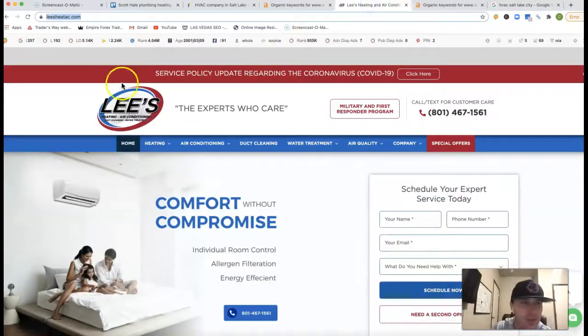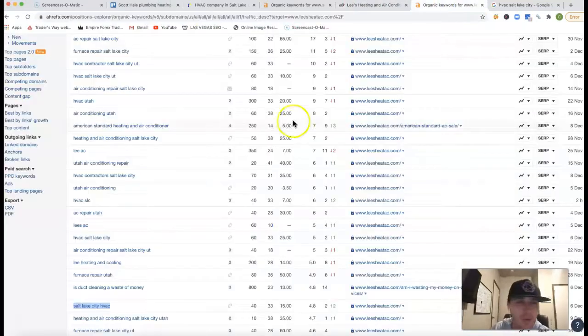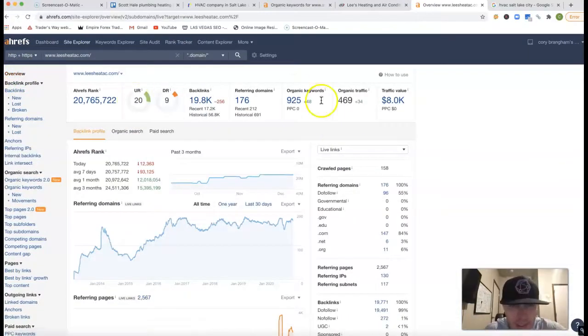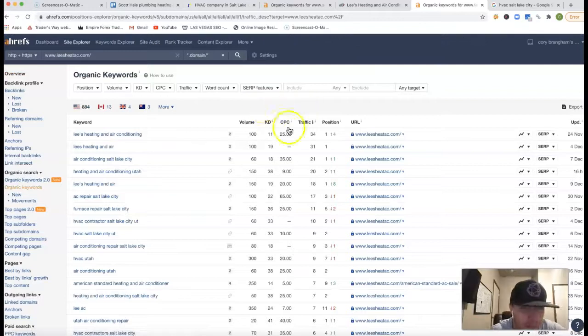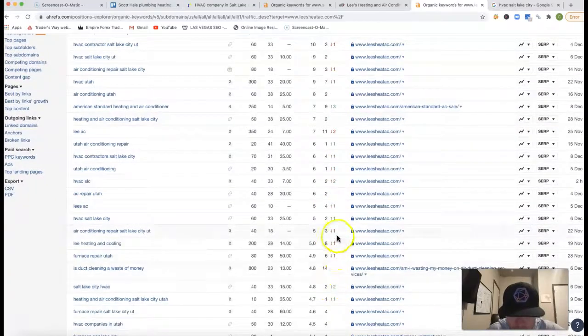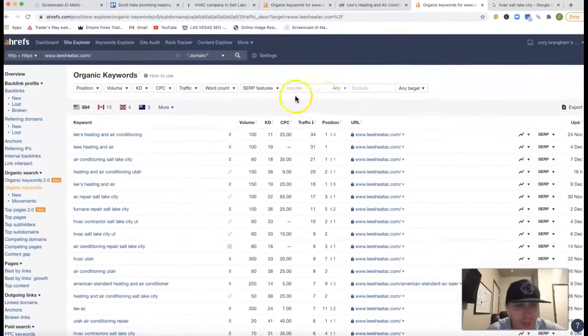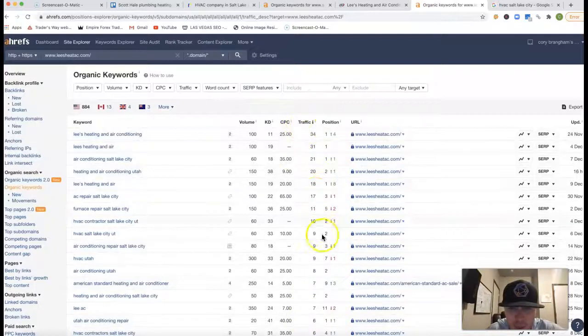This is one of your competitors here. This is Lee's Heating and Air. I just want to show you what they're doing. Just going to do a quick overview. So they got 176 referring domains, which is pushing back just under 20,000 backlinks. They got 925 keywords, and in total, they're getting 469 clicks to their site. Just kind of showing you where these clicks are actually coming from. This is the position: their first, second, third. They have a fifth position there. Seventh position, ninth position, fourth position, third position, first and fourth and third. So they have a lot of positions with a lot of great keywords, and it actually shows their traffic.